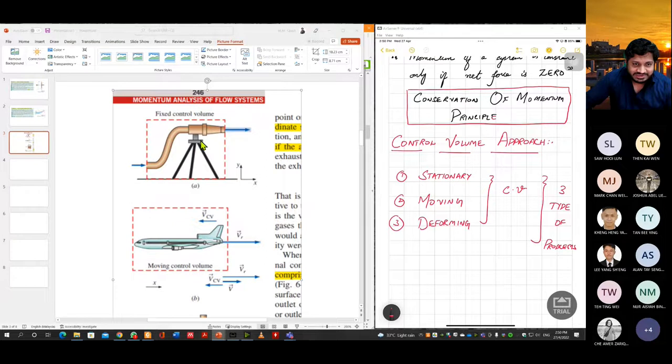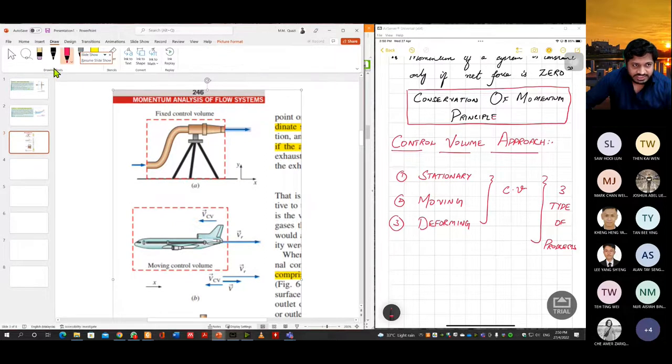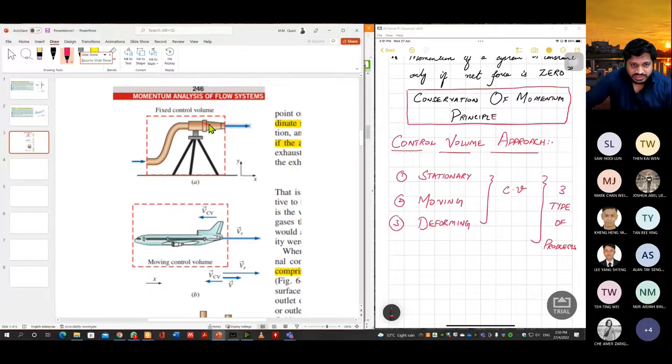So when I want to determine the reaction force, the fluid is moving like this. So maybe the reaction force is generated right like this, FR. When we want to determine the reaction force acting on the tripod, and this tripod is holding this nozzle, then a natural choice for the control volume is the one which passes perpendicularly through the nozzle exit and through the bottom of the tripod. I want to determine the forces on the tripod leg, and it passes through the exit of the fluid exactly at this point. So this is a fixed, or stationary, control volume example.